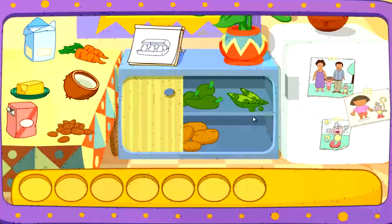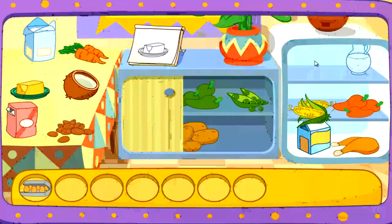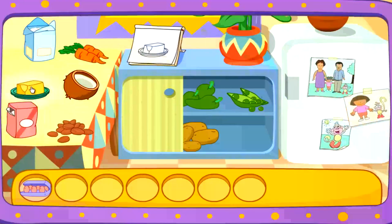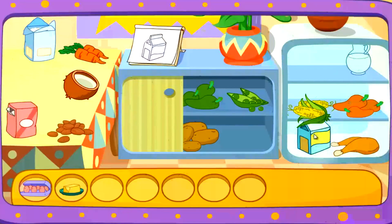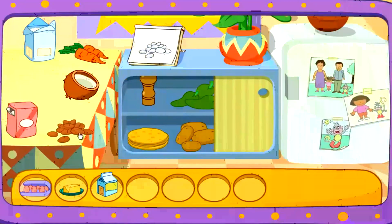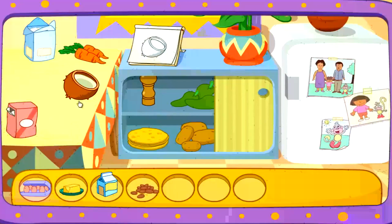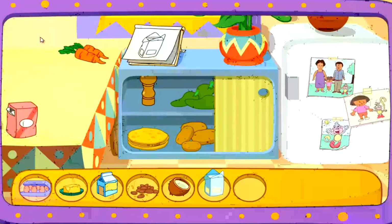Los huevos. That's right. La mantequilla. You found it. La leche. Try another one. There it is. Las almendras. You got it. El coco. Yay. La harina. That's right.